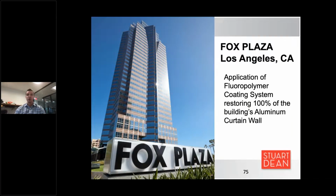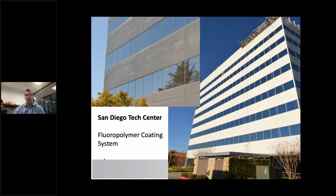And then this one's really unique to the portfolio. We love talking about this one. This is Fox Plaza. It's also known as the Nakatomi Tower from Die Hard. Those of you who might remember the building or the movie. The exterior of this building was a 2604. Only after about 15 years, significant breakdown started to occur on the curtain wall of the system. And so over a 2-year period, we multi-phased it, scaffolded the whole building, removed all the sealants and gaskets, and installed a new fluoropolymer coating system to that structure there.